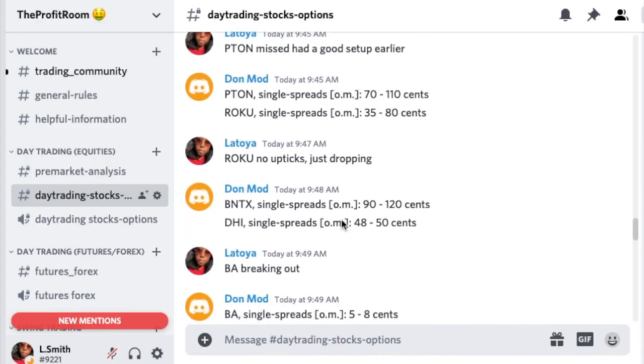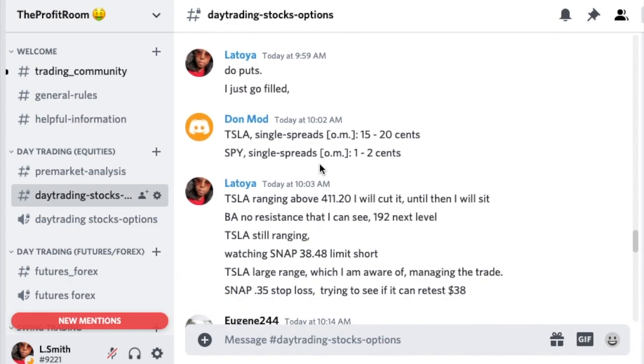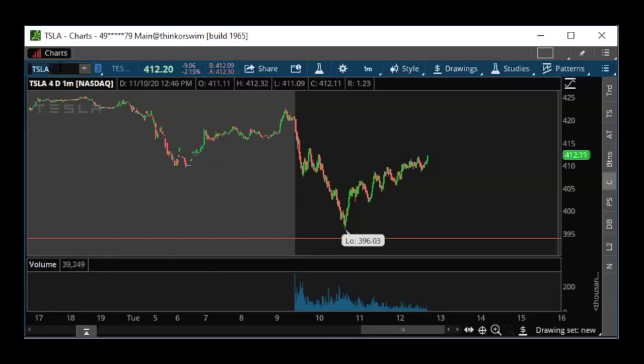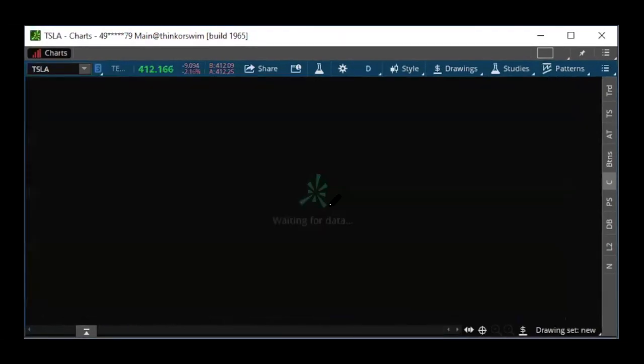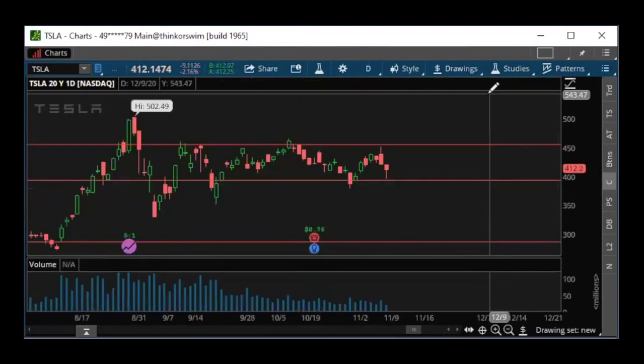It wasn't necessarily ideal only because I know Tesla has a large range and you cannot have a hard stop with a stock with a large range if you're capitalizing on it for the day. I'm talking day trading. I'm not talking anything else. No long term, no short term swing. This is strictly a day trading thought process.